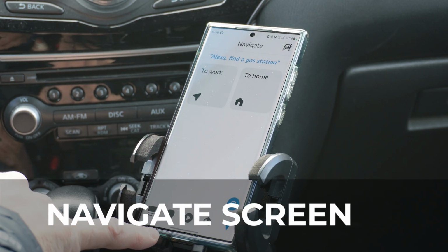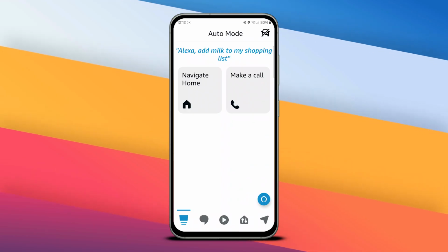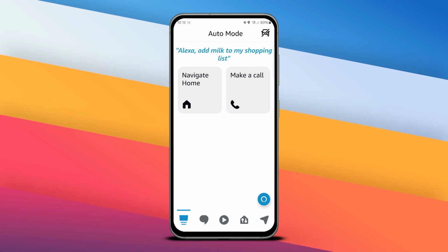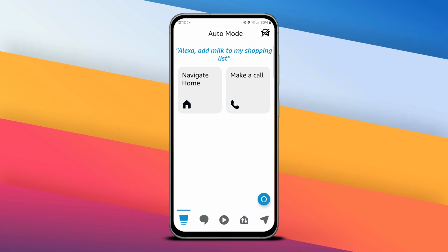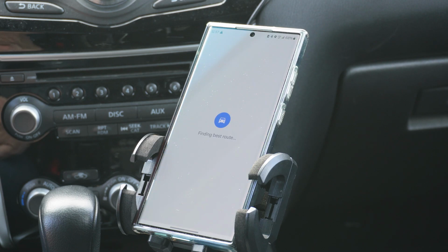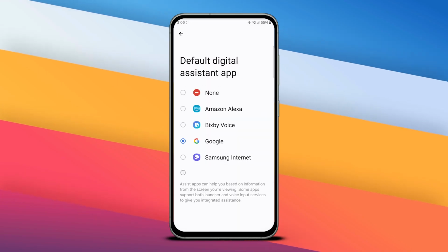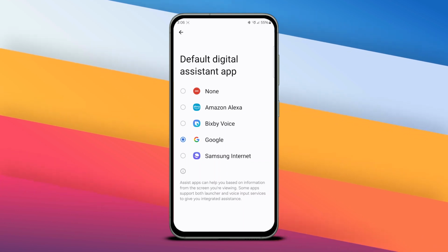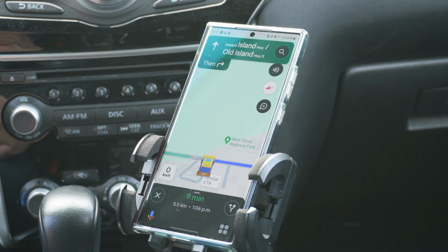The Navigate screen enables quick access to your home and workplace locations stored in the Alexa app. Depending on your device and chosen map app on your phone, choosing a destination will open that app and then launch the route immediately. For instance, if you use Google Maps as your default navigation app, Auto Mode will launch the app and then the destination already programmed in. One idiosyncrasy is that you have to have Alexa as your main assistant on your phone to exit the navigation app by voice command alone.